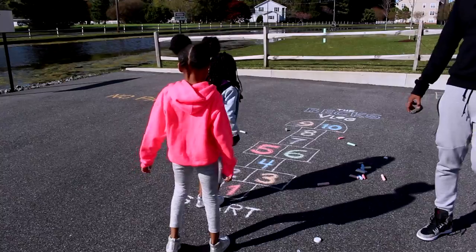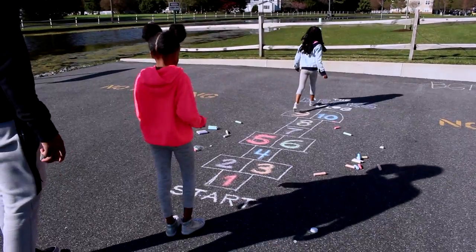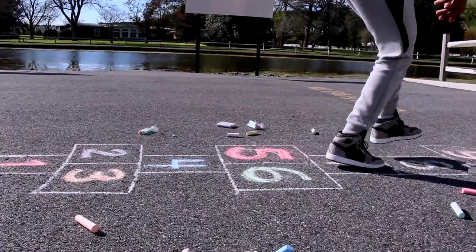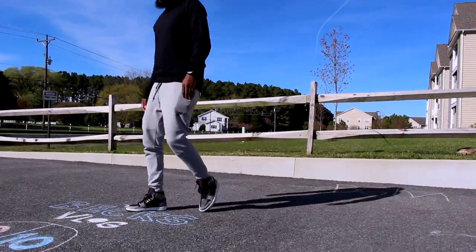I need a nail clipper. Oh, oh, oh. Good job. Go ahead. Oh, oh, oh. Why is Daddy not putting that one leg down? You lost. Why can't you put one foot down?